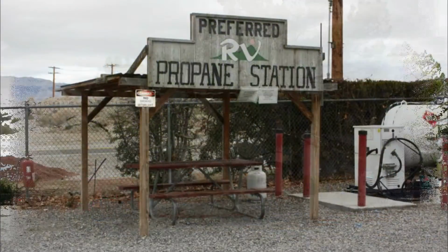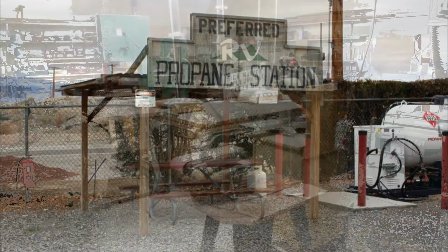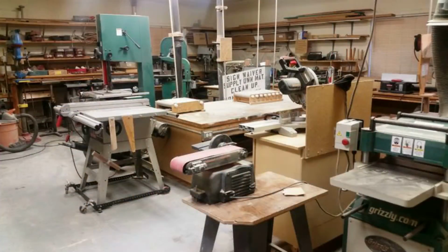I very rarely feature a propane station, but I gotta tell you, this is a really nice touch, having a little bit of shade while you're waiting on your propane. And by the way, this is the cheapest propane I've ever run across in the country. Not only are there a lot of scheduled activities at Preferred RV Park, but there's a lot of things here that you can do on your own as well.